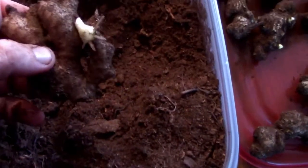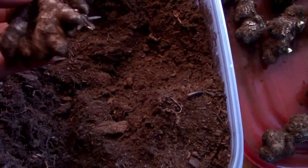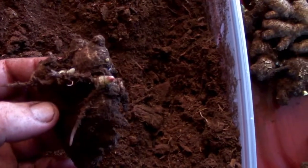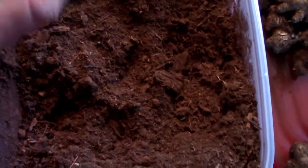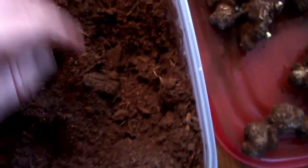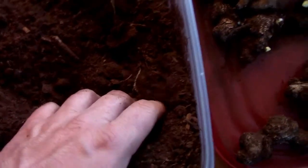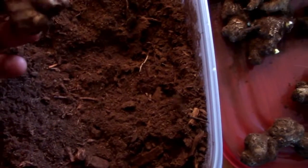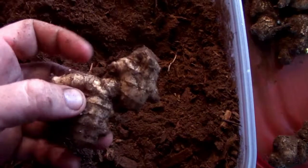Oh, that one's really got some good growth coming, which is awesome. It's roots and shoots. Look at that one. That's got a ton of growth coming. This is fantastic. This is awesome. I said it at the beginning, but we were really surprised. We grew ginger the year we moved here, so 2019 was the first year we tried ginger. And we, typical us fashion, we planted it really late.